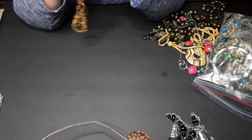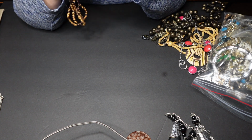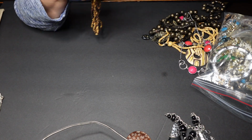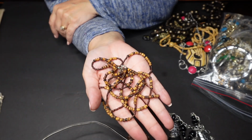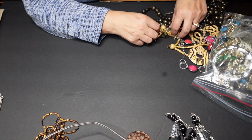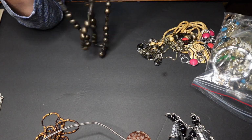And it looks to be about a 16-inch in length. Trying to see if it said. Yeah, it does. It says so on both sides. All right, so 16-inch in length. It's a triple strand. It gives me a very fall vibe. So I like this one. We'll put this one in the yes pile. I like the colors. So, hey, at least we've got something in the yes pile, so we won't complain.